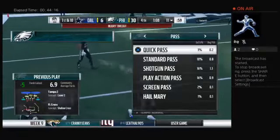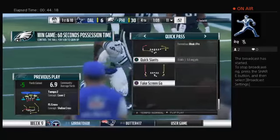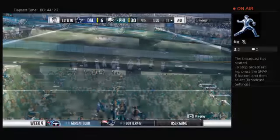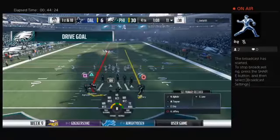Now after the play, oh man, it's Prescott who appears to be shaken up. While the training staff works on him, we'll step aside and be right back.